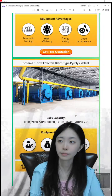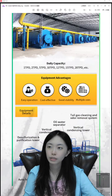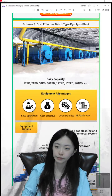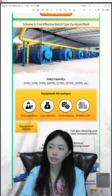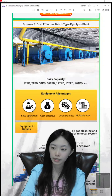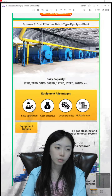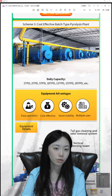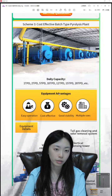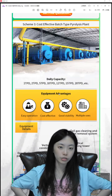The third one is the batch type pyrolysis plant. Most of our clients will choose this 12 tons or 15 tons of capacity. The advantages: easy operation, cost effective, good stability, and multiple use. While your material is oil sludge or coal tar sludge, we can use the batch type pyrolysis plant, or for whole tires or mixed garbage of plastic.